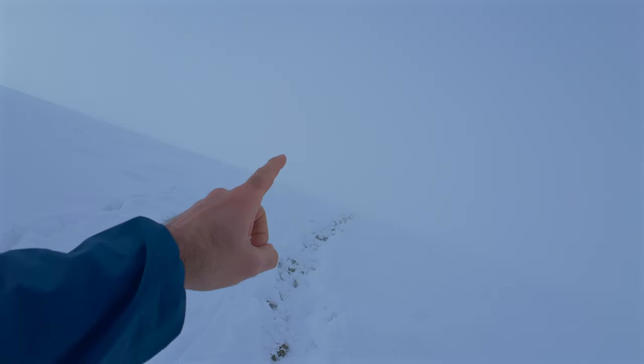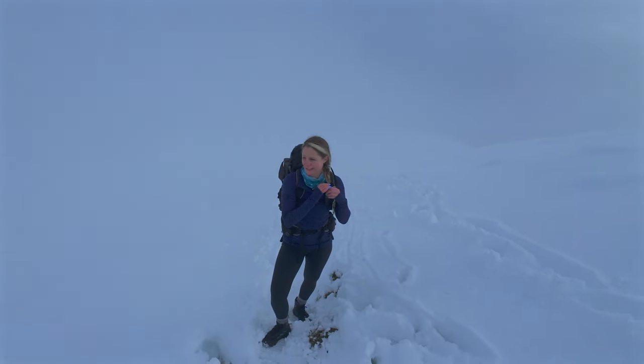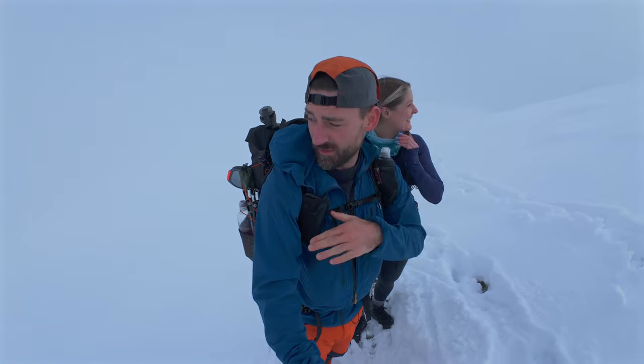This is literally 2 minutes after, look where we're going. But look how you got to be careful. I don't know if this is clear on the camera, but yeah, complete whiteout, as the cloud's just dropping. Kay's not a fan when she can't see what's to the side of her, so she gets a little bit nervous there, but we know it's just a little bit of a slope, nothing too steep.